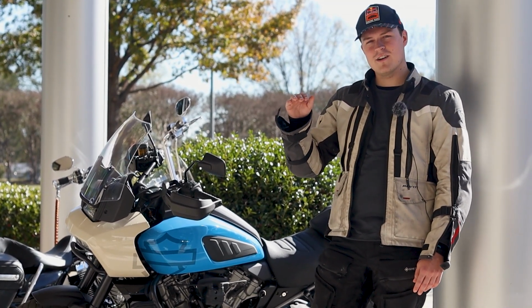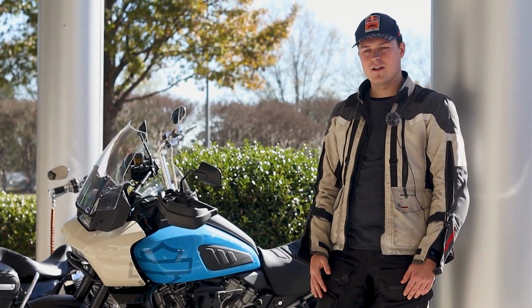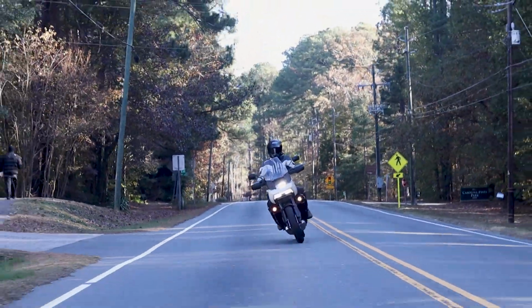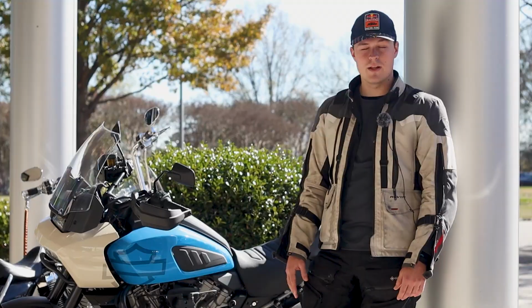It kind of preps itself and then it lowers down pretty gently. So as you come to a complete stop, there's no waiting time for your foot to hit the ground. It's already right there. Carries the weight really well, very good handling. Altogether, just a really solid bike, and I'm pleasantly surprised.